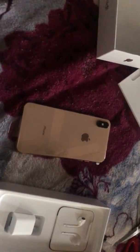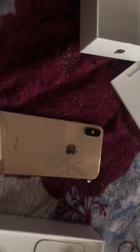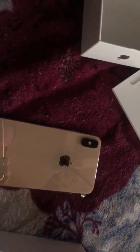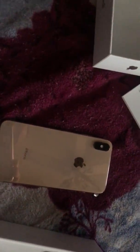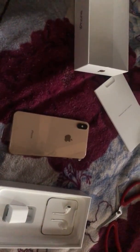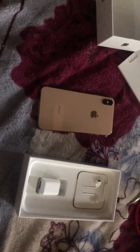Yeah, I know this is not a Challenger video or Mopar video, but this is the new iPhone XS Max. 256 gigs in gold. So I have more room for my YouTube videos. Oh, man. 256 gigs in gold.